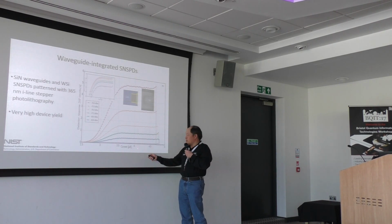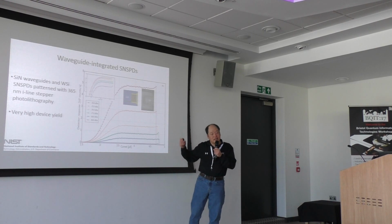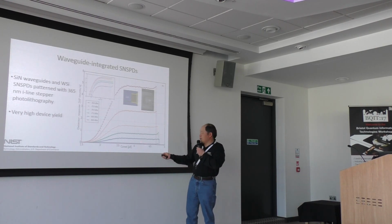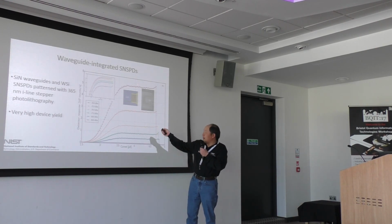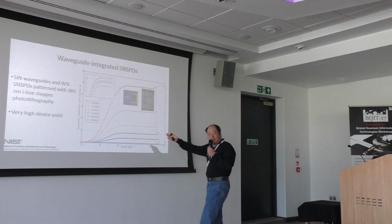It means there's margin. You don't have to bias way at the highest current to get the most sensitivity or the highest efficiency. It turns out you can back off to a lower current bias and see basically high efficiency. And having that margin is useful.